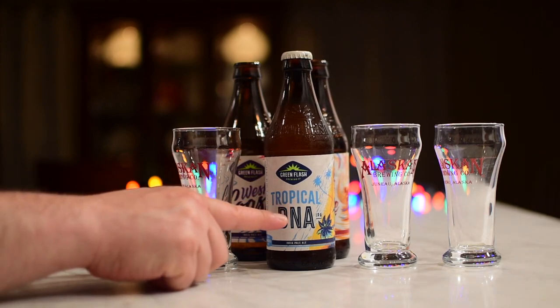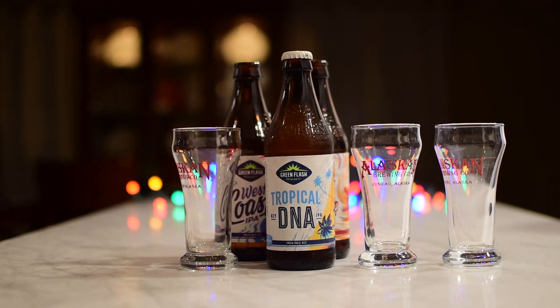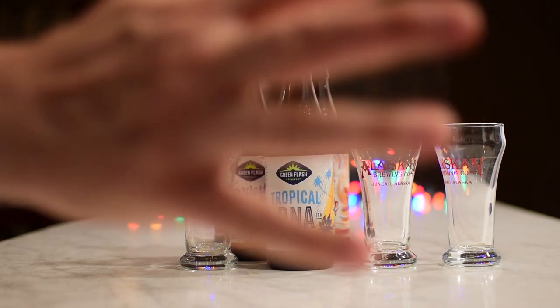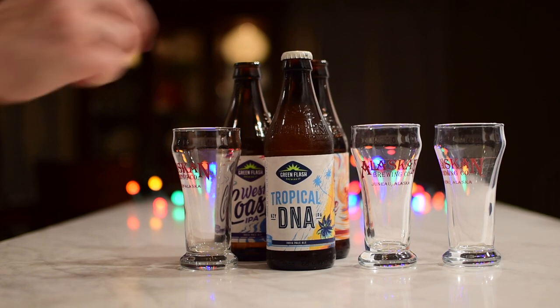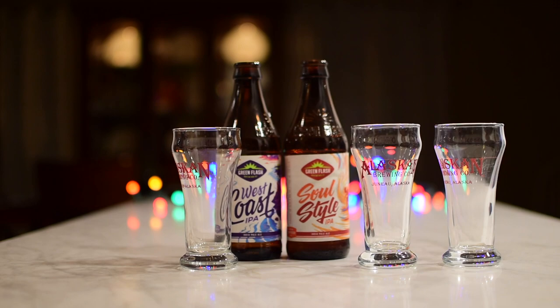We got a Green Flash Tropical DNA. Tell us about it. It's a hazy 7% IPA. Similar to the West Coast, it does not give an indication of the bitterness units. Lucky number 7. The brewing beer is in our genes. Tropical DNA features a complex, lush fruitiness with a bright hoppy finish. This hazy IPA is brimming with tropical citrus aromas that transport your taste buds to paradise.